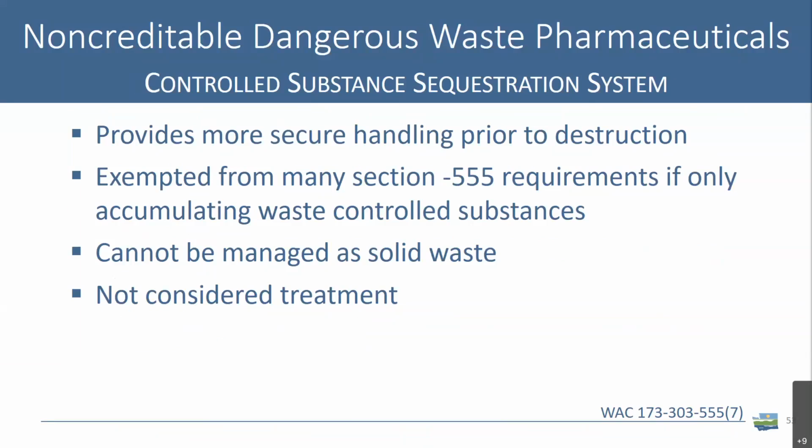Some of the systems include adding solidifying agents or liquids, and it is important to note that this is not considered a treatment, even though some of these systems are marketed as can be thrown away in the trash. They cannot. As far as we are aware, DEA has not publicly deemed any of these devices as meeting their non-retrievable standard. So the device canister and the residues must be managed by incineration.